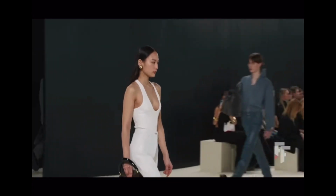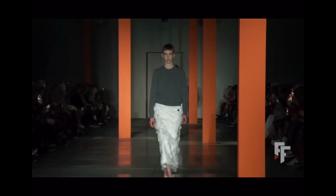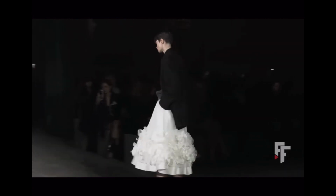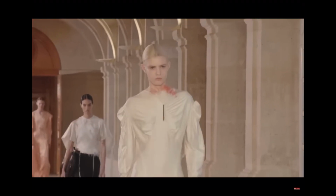So we've seen many different designers bring it out, like Ferragamo with this white gray contrast going on, and then you have Prada that has this nice floral skirt that gives you a small shade of gray, but it is more on the white side. So they have many different ways that you can wear this and style this.